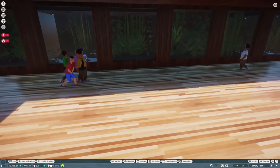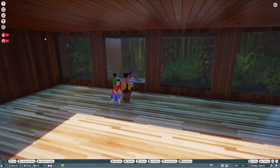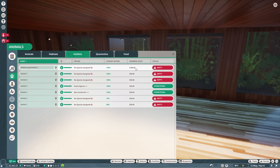Now we've built our first two exhibits, let's rename them in the animal panel. So if you go to exhibits now, you can see the running cost. Yeah, I mean, we've got the walkthroughs at 100 and then the rest of them are 50. So it's minimal for the benefit we're gonna have from the animals. Let's call this Green Iguana and this one Boa Constrictor.